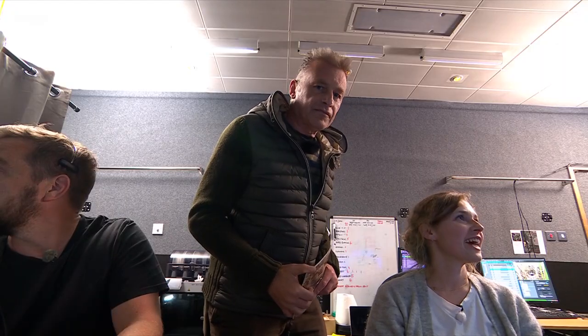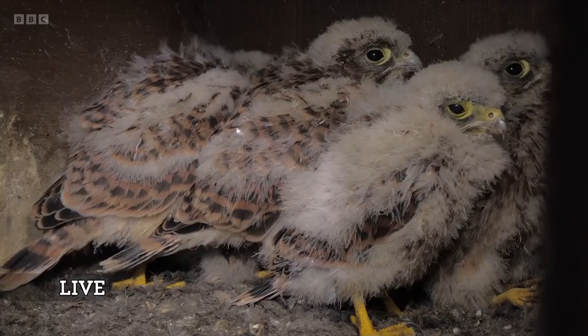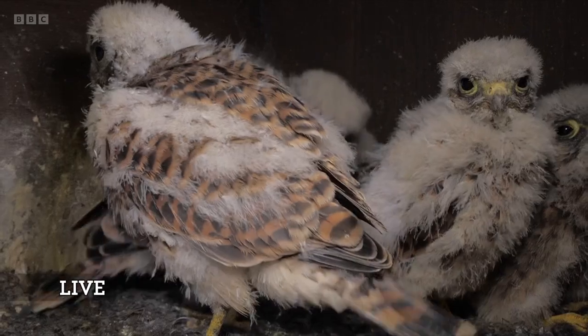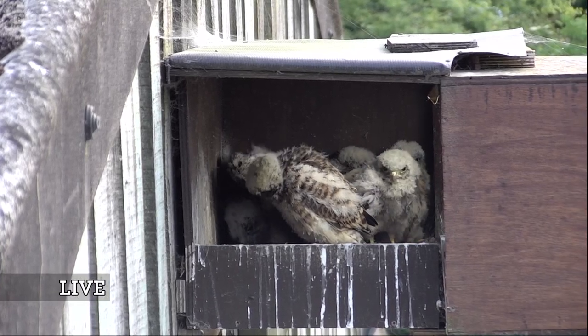I think we should go to the kestrel chicks. We last saw them Friday, and as you can see, they've changed quite a lot since then. Their feathers are starting to come through. There are 5 there. You can't quite see them. There's one more buried in the back there. But they've been spending a lot of time in the front of the nest box today in anticipation for food.